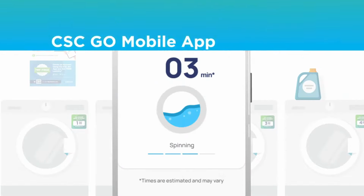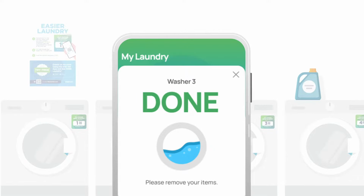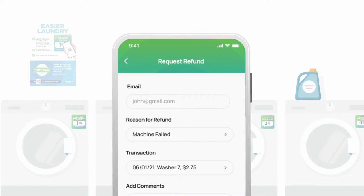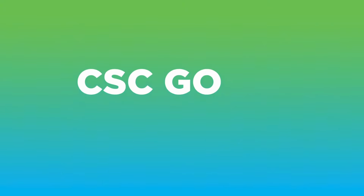Also with CSC Go, you can monitor several machines at once, easily add funds when needed using a credit card or by using Apple Pay for iPhone or Google Pay for Android devices, request a refund if there's a problem, and more. You'll enjoy the convenience of secure payment through the app.